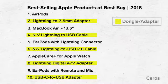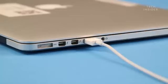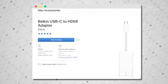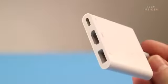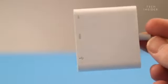Here's the problem with dongles. They'll never be as simple or as effortless as just having the port in the first place, and Apple's dongles can be really expensive. If you want to connect any of Apple's laptops to an HDMI monitor, you need to spend $50 on an adapter. And dongles like this $70 multi-port adapter add unnecessary bulk to devices that are supposed to be thin and portable.